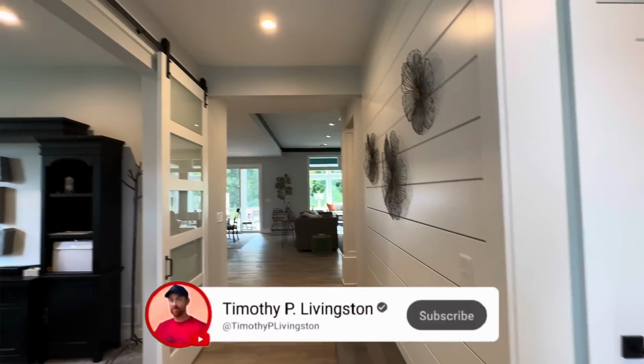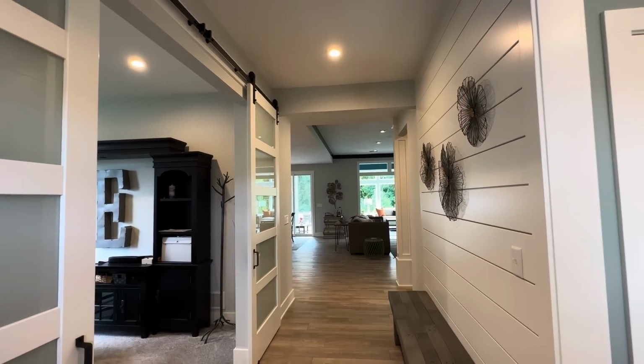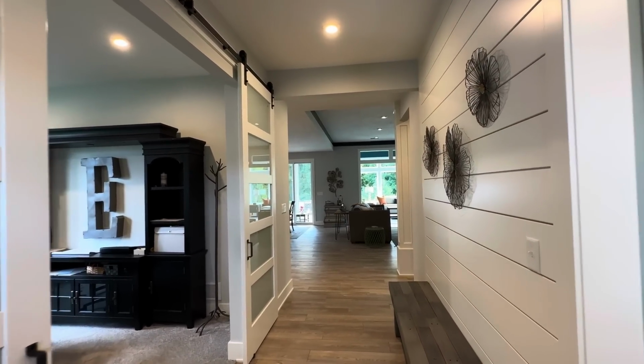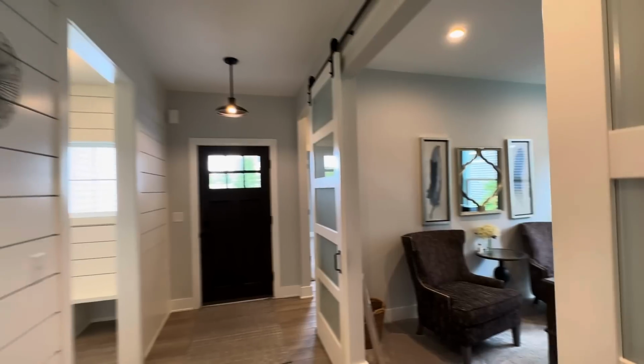All right, so kind of the modern farmhouse theme continues just as soon as you walk inside with this shiplap here in the foyer. I'll go ahead and turn you around and let you check out the front door.